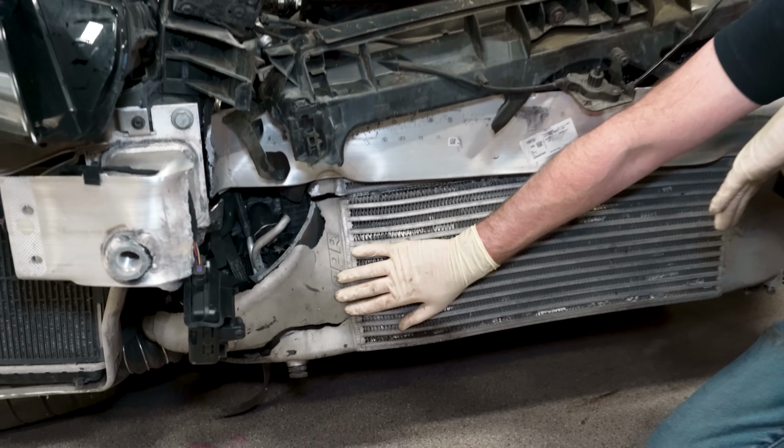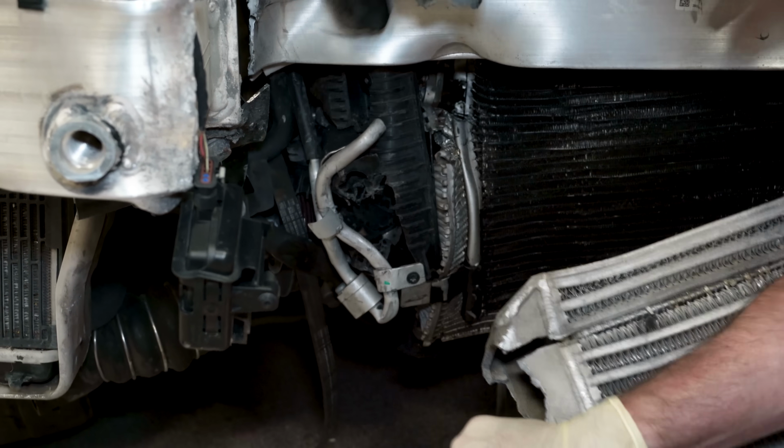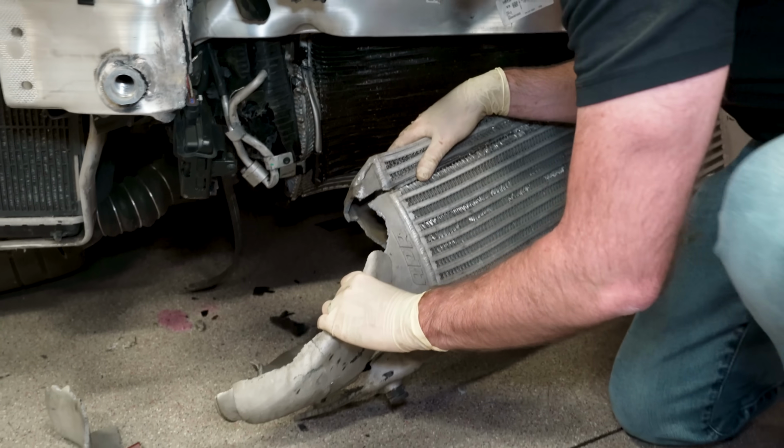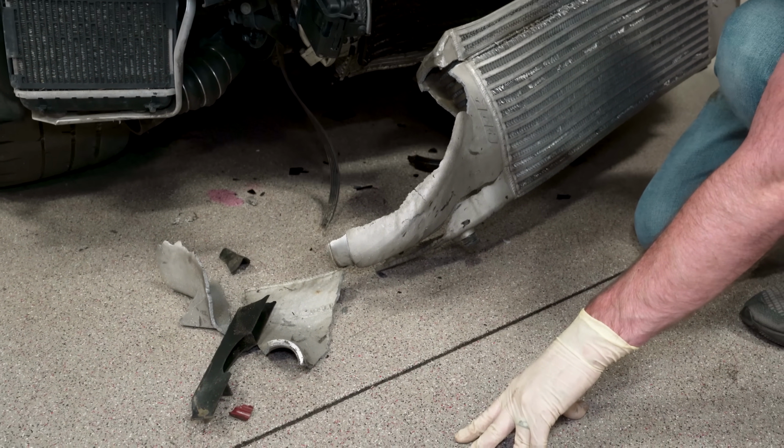This APR intercooler is literally a pancake. Like, look at it, look at this. That's a piece of the APR intercooler. All of this, yeah, there you go, here. I got the intercooler out. Didn't even have to do an installation. So you can see all this. Oh, here's a piece of an electrical connector.